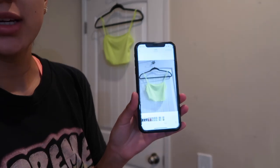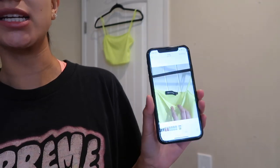Whenever I take pictures for my Poshmark, I like to get a full picture of it, and then sometimes I'll take it with the flash, and then I also like to get a picture of the tag so you guys can see what brand it's from and what size it is.